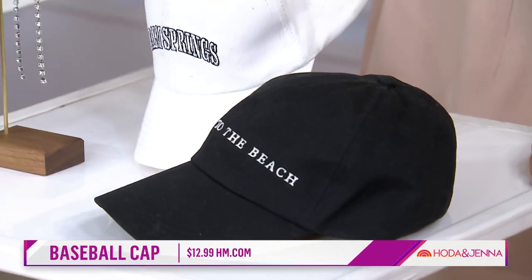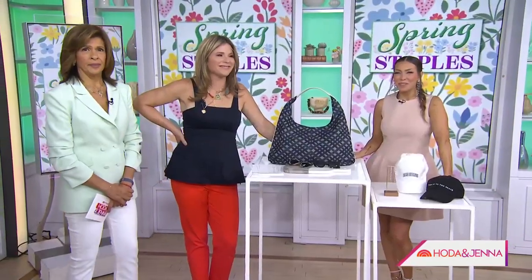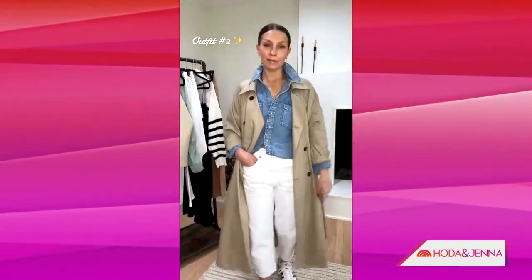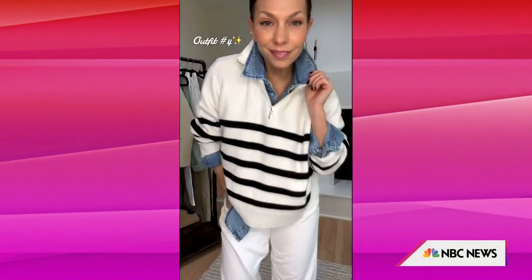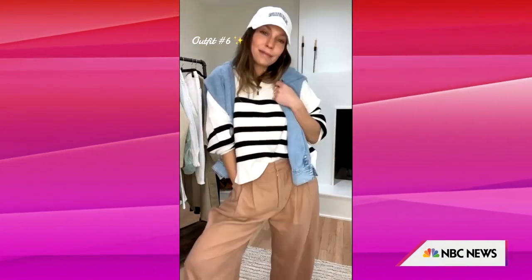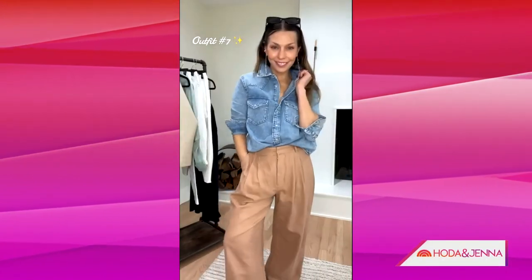Well, you know what you did? You took the combinations and put them together so we can see how it will all work out. Take a look. I had fun, and then you guys worked your magic and put it all together. Oh, cool. Oh, I like that. Look how cute. Oh, look, you drape it. How many different outfits is this? I think we did 11. How cute. Super fun.